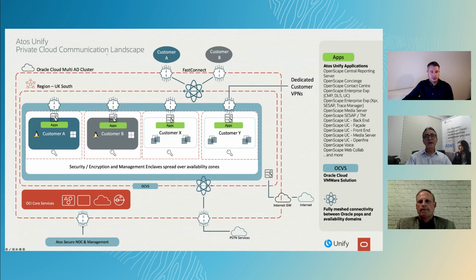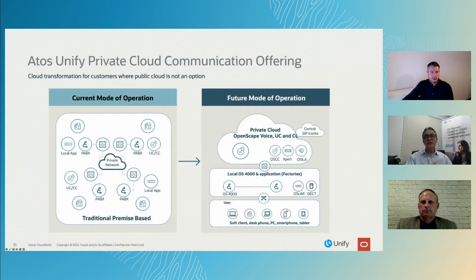We also have identified a number of additional opportunities using the Oracle Apex suite, which will allow us to further enhance our service offering with analytic portals and pricing tool definition, which are currently under investigation. When you look at the next slide on the current mode versus final mode of operation, this is where we come from and where we plan to be at the end of this whole migration.